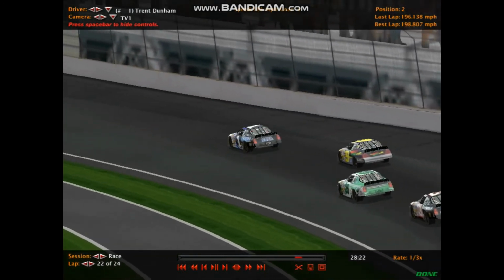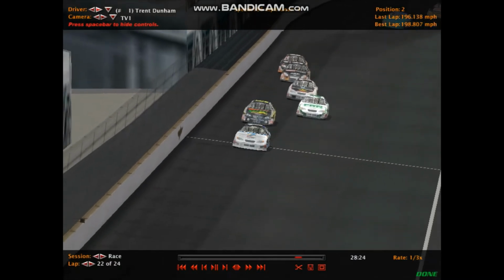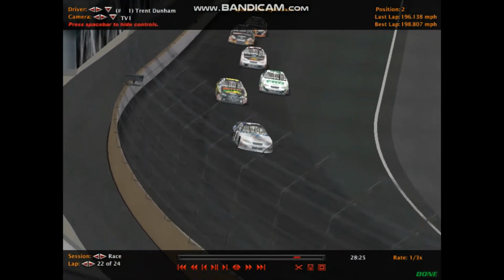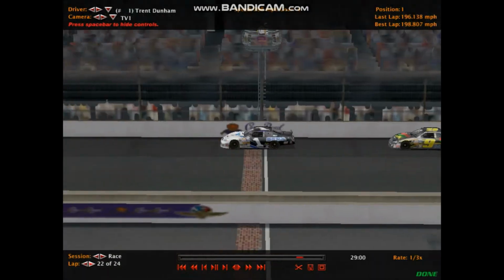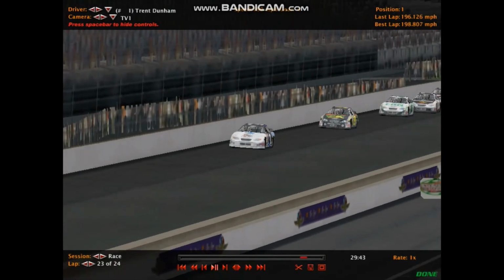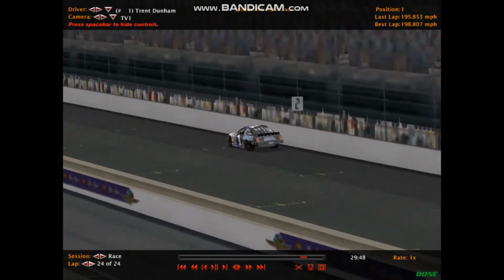Matthews, meantime, almost lost second place to Seth Cole. And that was the race-winning pass here in the Brickyard 400. From there on out, it was all Trent Dunham as he took the win and takes his first victory of the season. There it is at the line.